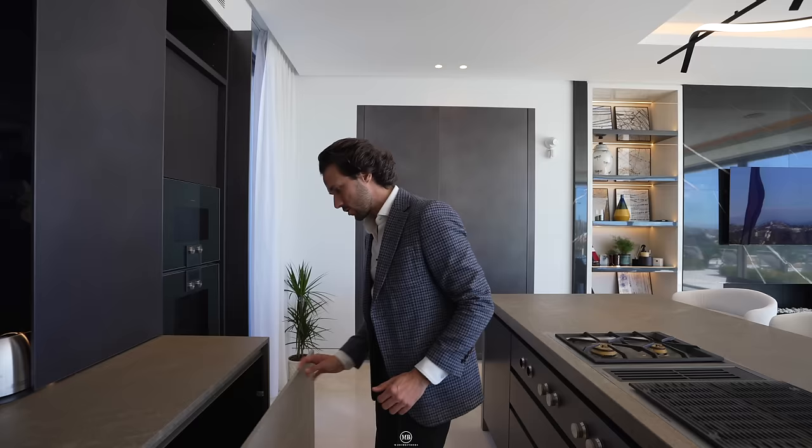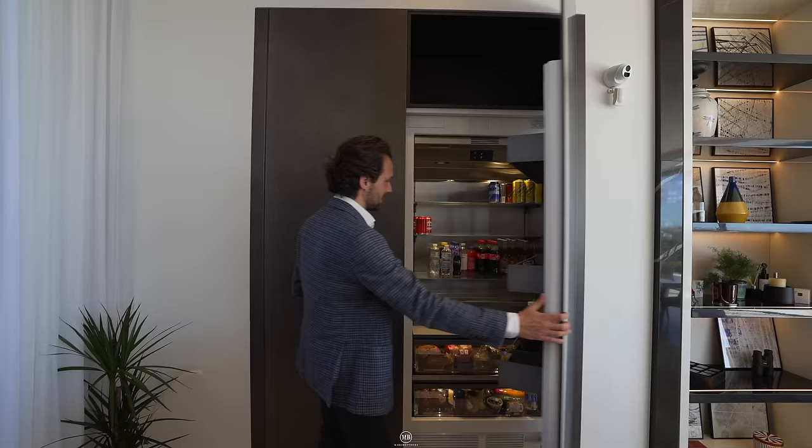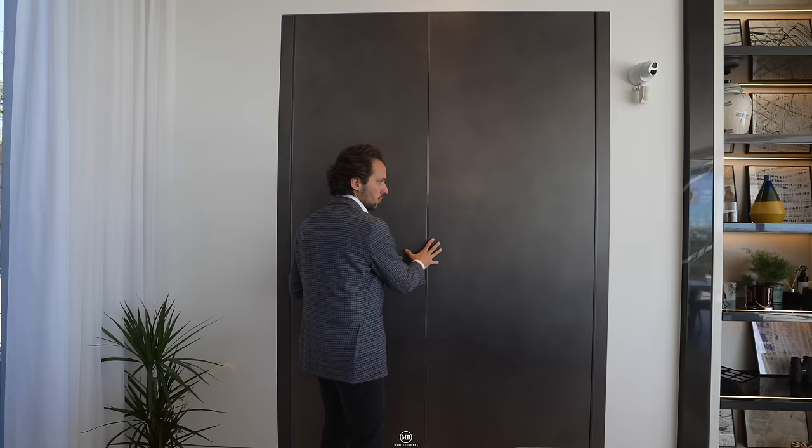Now, this entire area here is your Gaggenau fridge and freezer, and I just love it. Look how big this is, right? And the same here, we have got the freezer. I'm not going to fully open it, but you get the idea. And of course, you've got the same paneling on top of it.